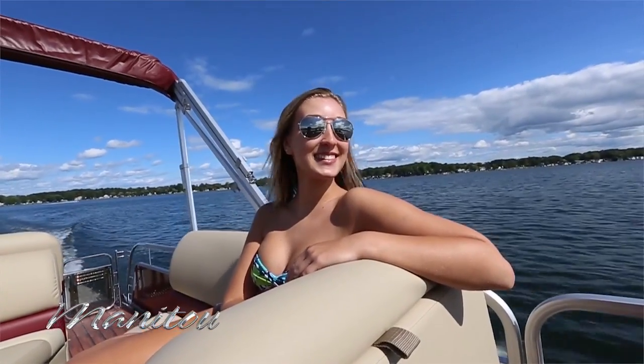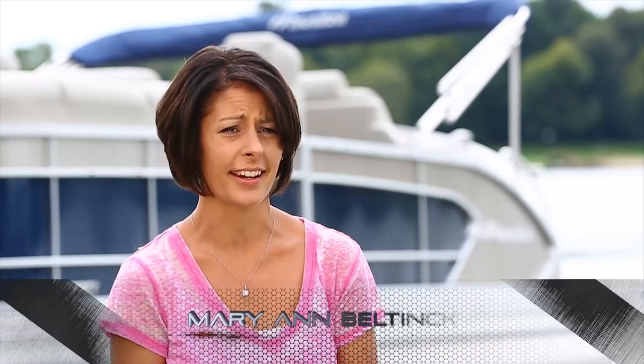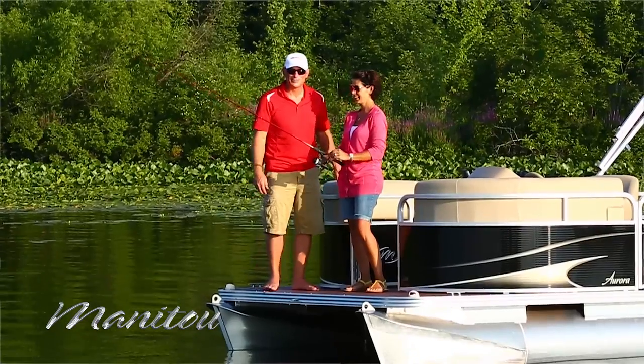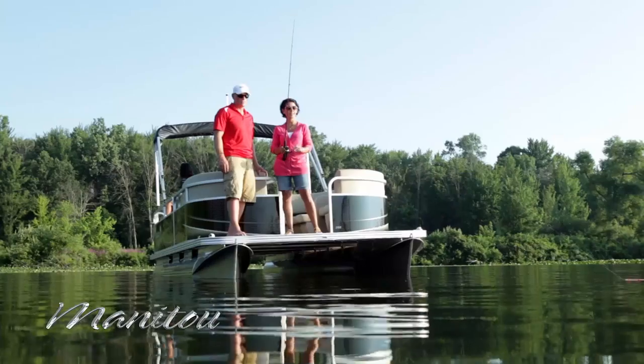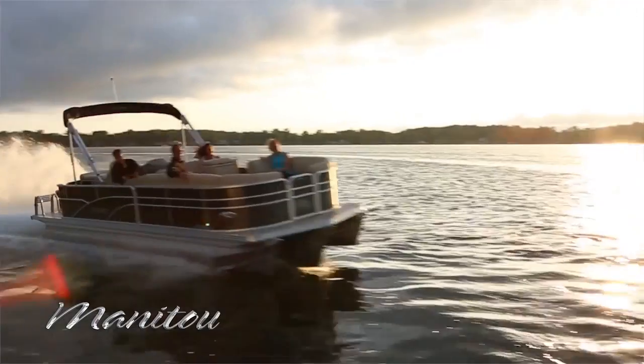Well, I've actually started looking at Manitou very seriously, because I'm not the age where I'm ready for a pontoon boat yet, but honestly, after getting on one and experiencing the day on one, I would love to have one of these boats.